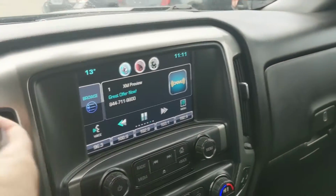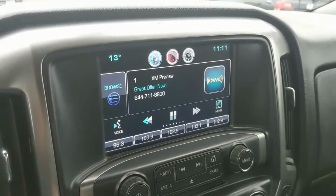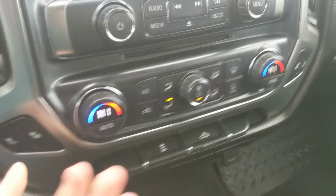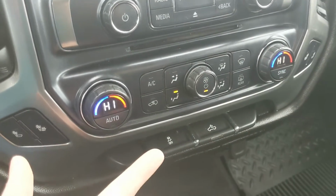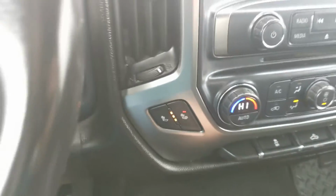And then shifting into reverse, you do also have a backup camera so you can see where you're going and hopefully avoid hitting anything. Moving down, you have your media controls, of course, and then your climate controls here with dual zone front climate so you can stay comfortable at different temperatures, as well as having heated front seats so you can stay cozy in the colder months.